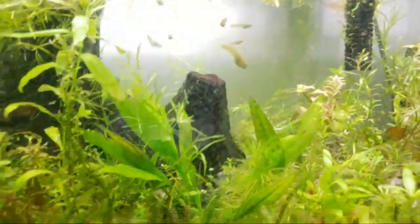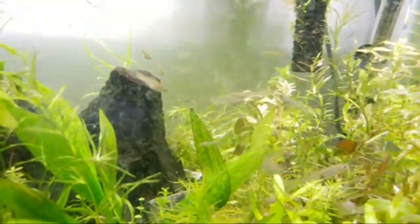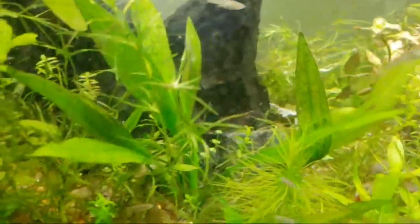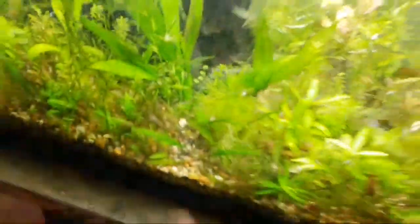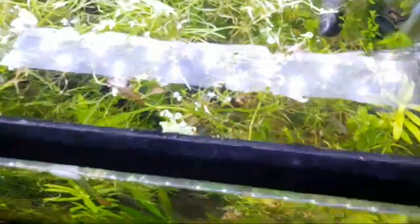Or do I want to play it super safe and not move anybody anywhere because I don't want to bring this to a whole new tank. But yeah, oh, there's a real big pleco. It's grown out in here from teeny size to that size. Up here, these aren't floating plants that should be floating.